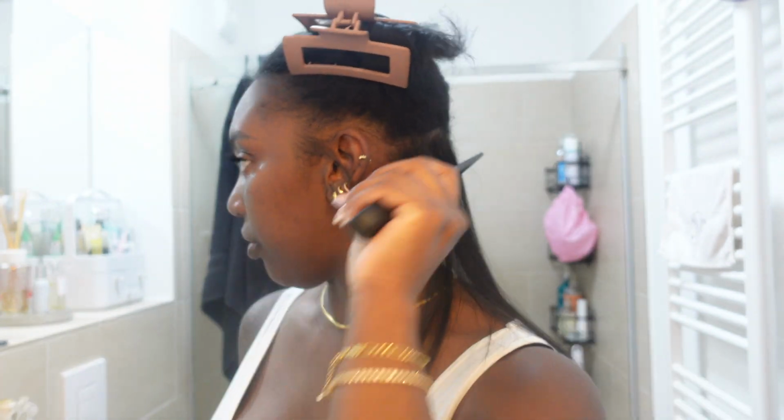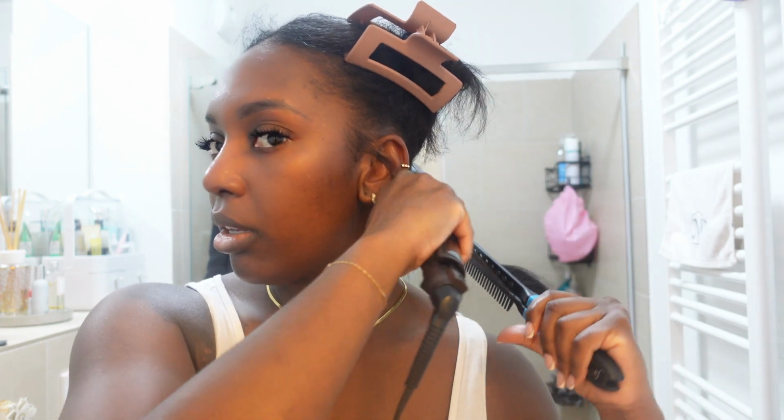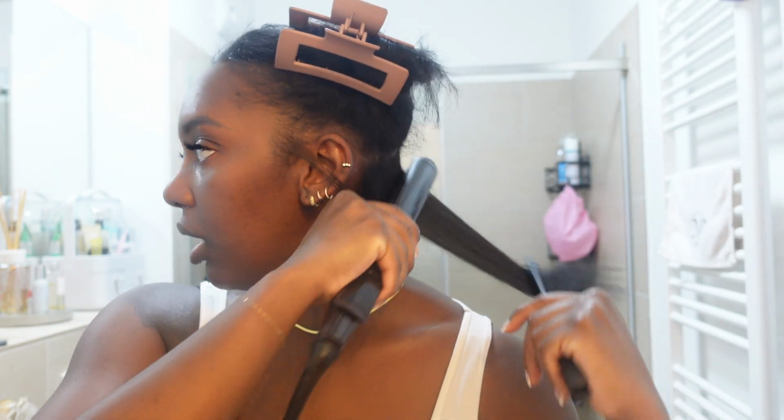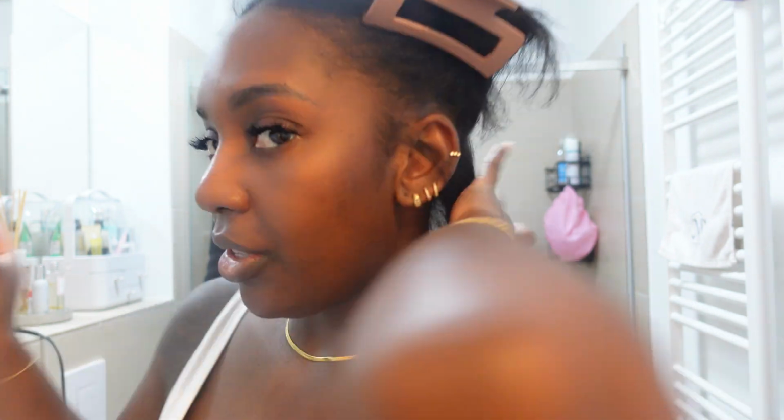So now that I've done each piece individually, I take this little thing here and I kind of comb that out a little bit. And then I take it and I run the hair through it at the same time as the flat iron, to give it one big overall flat iron. So that is the first piece done. I'm gonna repeat that process on this side.